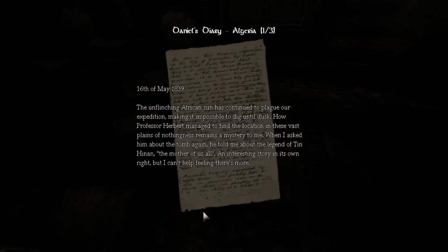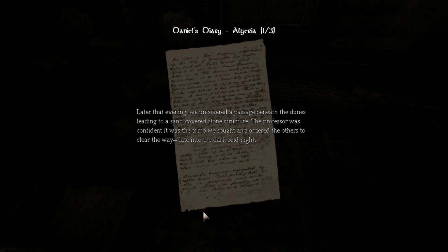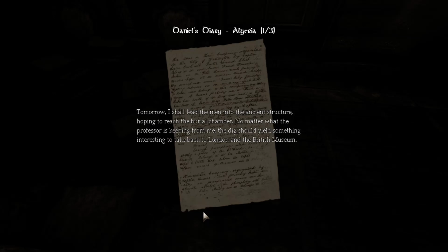16th of May, 1839. The unflinching African sun has continued to plague our expedition, making it impossible to dig until dusk. How Professor Herbert managed to find the location in these vast plains of nothingness remains a mystery to me. When I asked him about the tomb again, he told me about the legend of Tin Hanan, the mother of us all. An interesting story in its own right, but I can't help feeling there's more. Later that evening, we uncovered a passage beneath the dunes leading to a sand-covered stone structure. The professor was confident it was the tomb we sought and ordered the others to clear the way late into the dark, cold night. Tomorrow, I shall lead the men into the ancient structure, hoping to reach the burial chamber. No matter what the professor is keeping from me, the dig should yield something interesting to take back to London and the British Museum.